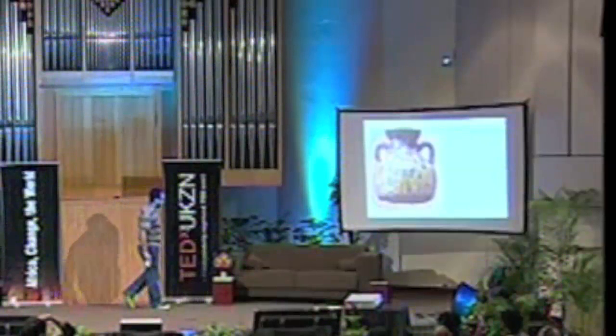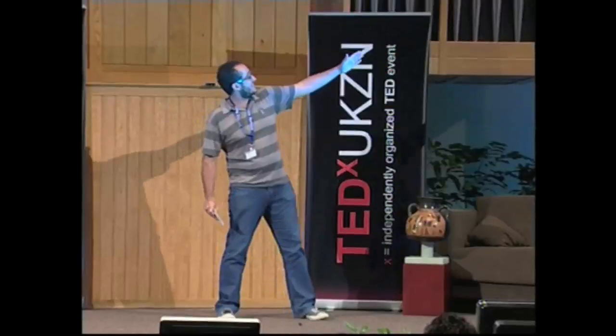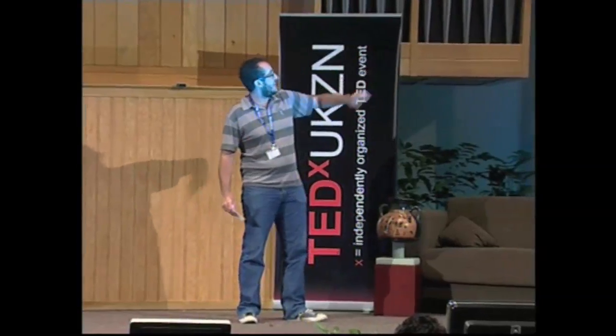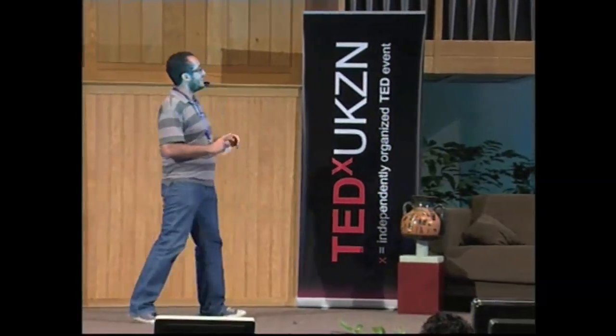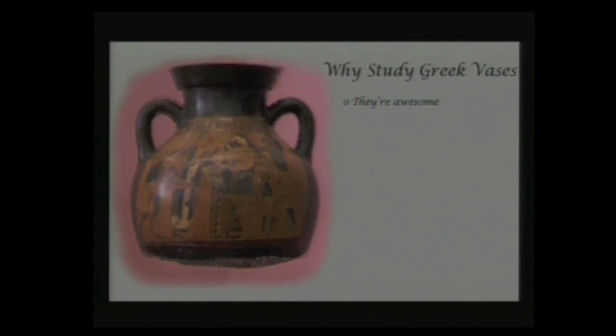Well, first of all, they're absolutely awesome. And by that, I don't mean that they're just beautiful and that they adorn country homes, but they're also very useful archaeologically. Before I explain why, let me tell you a little bit about this vase here. This is one of our star pieces in our museum. It's Dionysus between satyrs. Dionysus is the god of wine, revelry, and debauchery. I told you they're awesome.